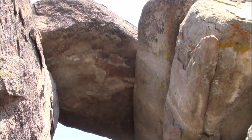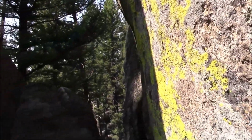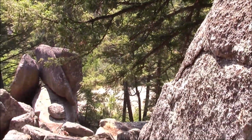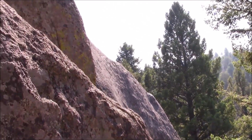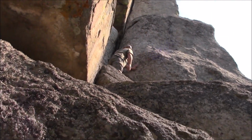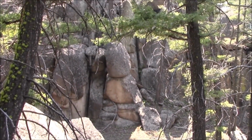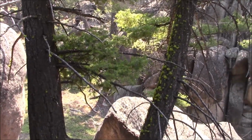Underneath the precariously balanced boulder. Hopefully there won't be any earthquakes here for the next couple minutes. You can see through there. Precariously balanced rocks all over the place. I'm trying to not fall down the hill here and still be able to film something. There's Hawk again. I'm going to go climb up there, I guess. I've got to go way around. Big wall of giant boulders. This is just common stuff around the area here for miles and miles.